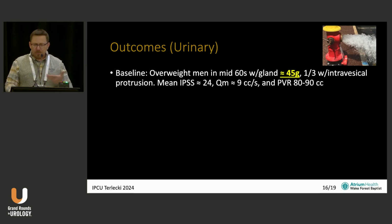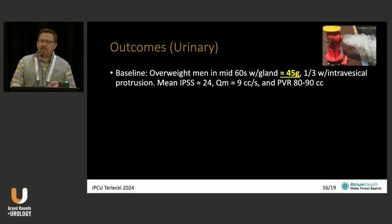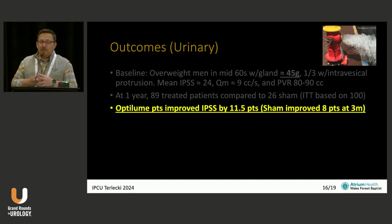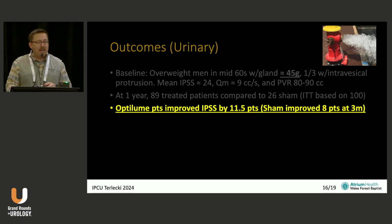So in terms of the outcomes, typical patients, mid-60s, 45-gram gland, about a third of them had intravesical protrusion, and you can see the AUA symptom score was about 24, Qmax of 9, and PVR less than 100. And then they did an intention-to-treat analysis based on 100 patients. The IPSS was improved by nearly 12 points, but the sham was still improved, right? 8 points at 3 months. It did start going down after that.